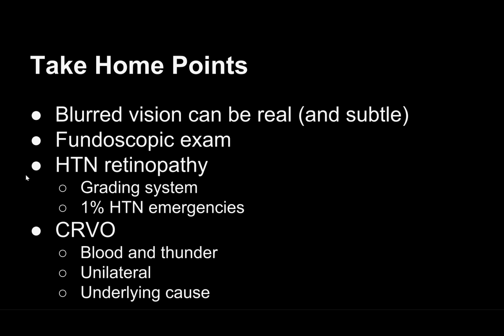So what are our take-home points? Blurred vision can be real, and it can be subtle. All right, our patient only had a 20/40 on the left when compared to 20/20 on the right. So in your hypertensive patients with those vision complaints, you've got to do a fundoscopic exam. And beware of hypertensive retinopathy and the grading system that goes along with it. It only accounts for 1% of hypertensive emergencies, but in the case of this patient, it sealed the deal for that admission and for that ICU nitroprusside drip.